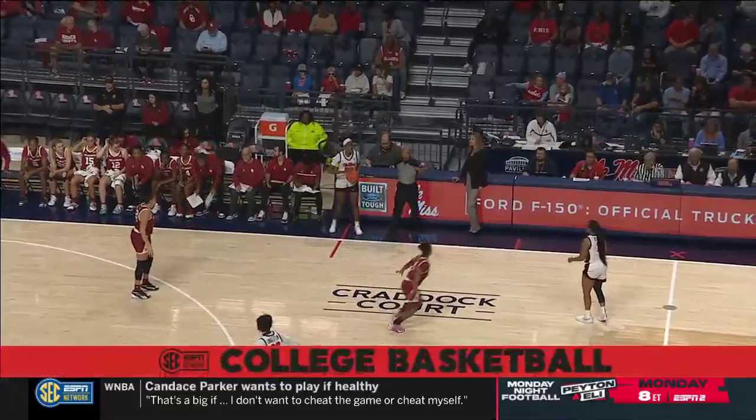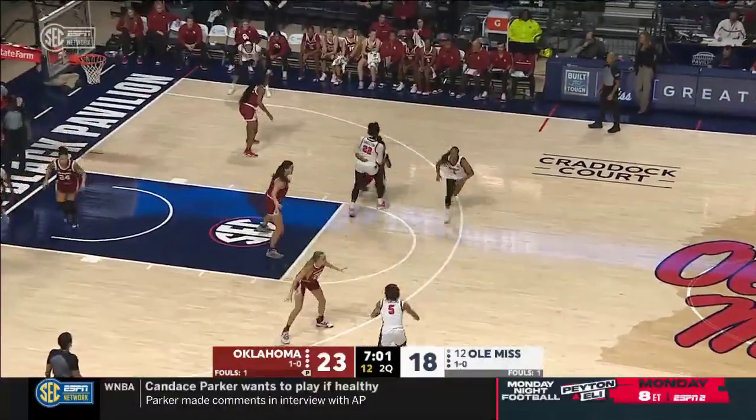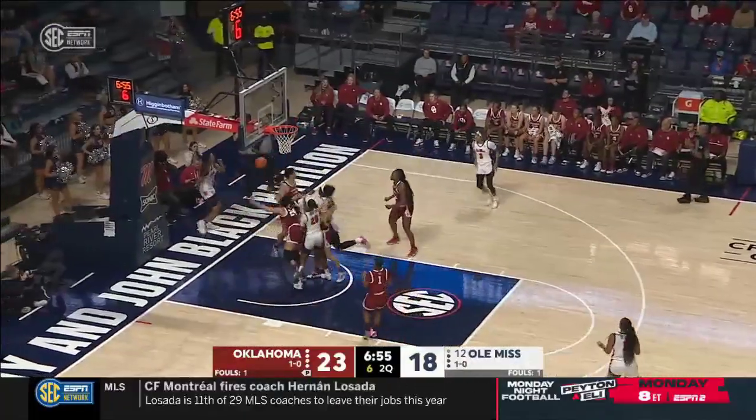Ole Miss not able to keep the rotation, keep their defensive principles going, and I think that goes with consistency, that goes with having those players, and even as a team, having that core group of players that is like, this is how we're going to keep moving the ball and keep working together.